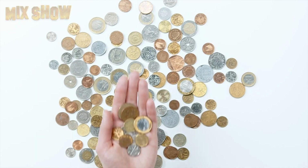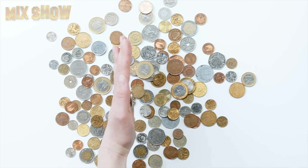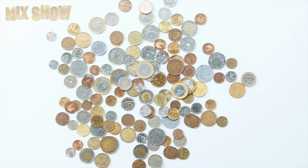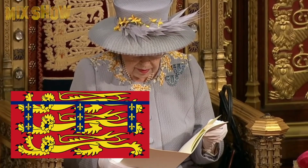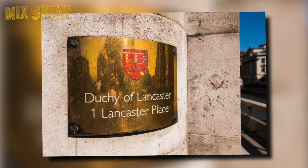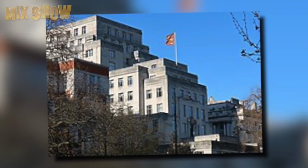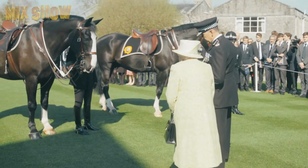If the sovereign grant paid turns out to be more than the amount of expenses, then the surplus is added to the reserve fund. The second source of income for the Queen is an estate called the Duchy of Lancaster, only it is completely under the control of the monarch. This fund is already much more modest, and it brings less income, about $25 to $30 million. Elizabeth can spend these funds at her own discretion.